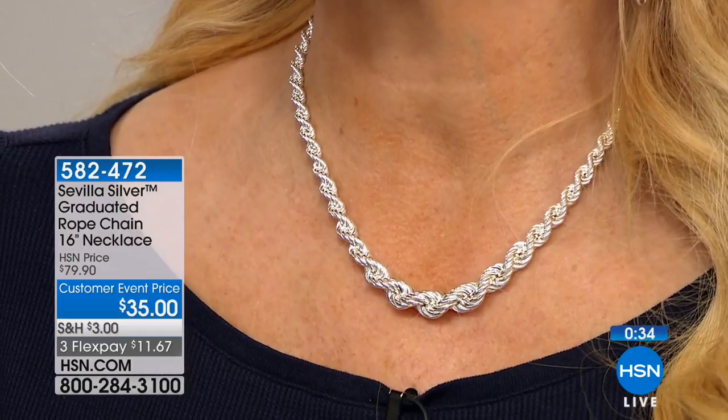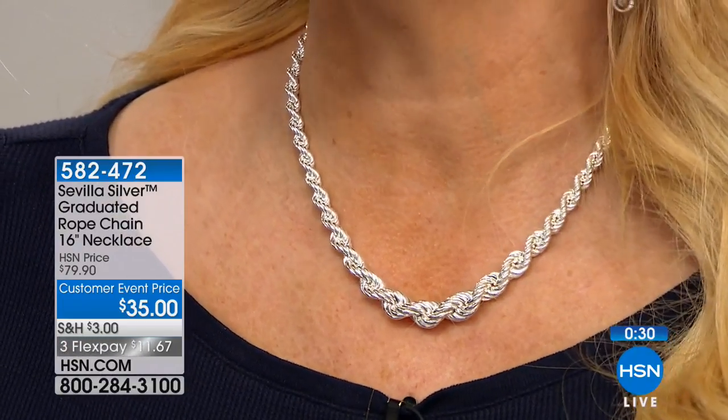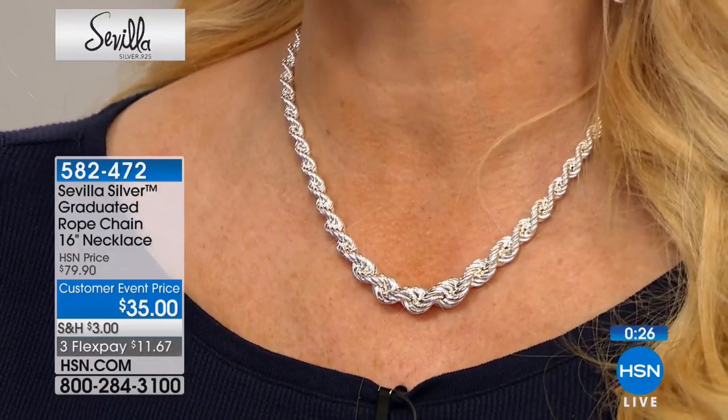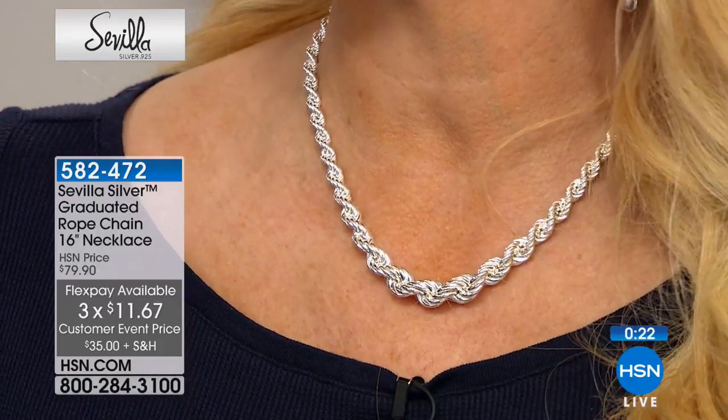And this is the one that I've been wearing throughout the entire show. We've been getting a lot of calls about it. The beauty of this is, yes, it can go 16 inches, so if you want to wear this really high on the neckline, but it can drop down to 20 inches. It has the extender in the back. And to get all of this silver, to get this width, to get this presentation on a real, genuine, precious, noble metal for $35, this is the price of costume jewelry. Yet you will have it forever.